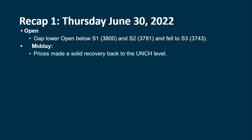And then I had to break out the old pivot point calculator again. We fell all the way down to S3 at 3743 before staging a pretty nice bounce, a solid recovery all the way back to the unchanged level. So we thought, okay, we filled the gap, but are we going to continue going higher, or are we going to use the unchanged level as a resistance level and go back lower? Well, that's what we did. We ended up bouncing back from that.